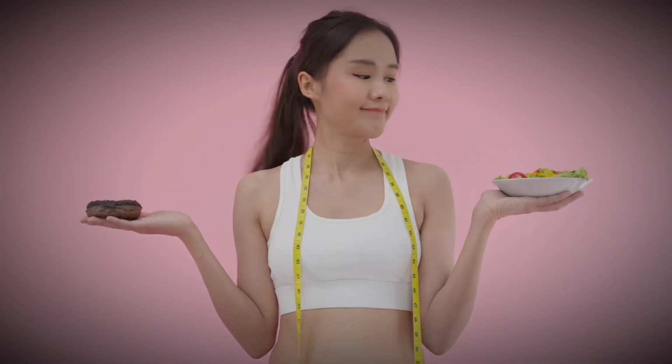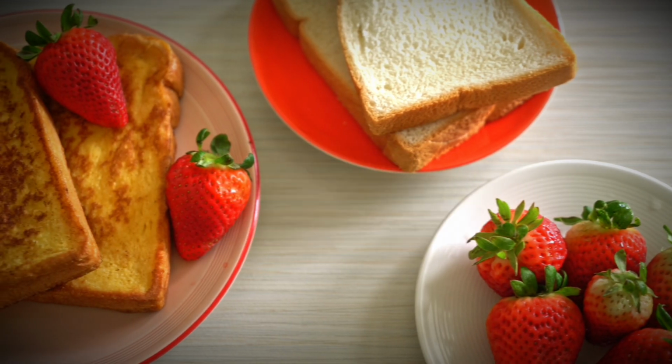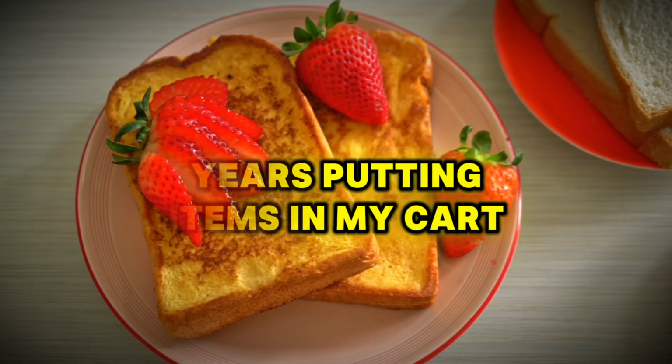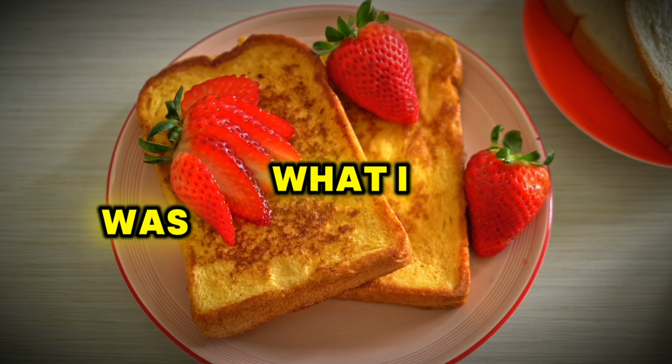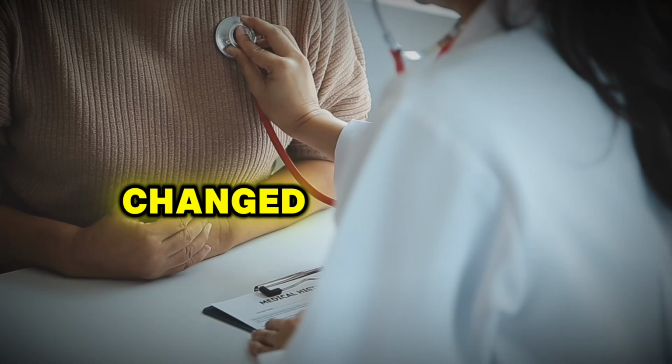Ever stood in a grocery aisle, staring at a food label, wondering if you need a science degree to understand it? You're not alone. I spent years putting items in my cart without truly understanding what I was feeding my family, until one day when my doctor delivered news that changed everything.